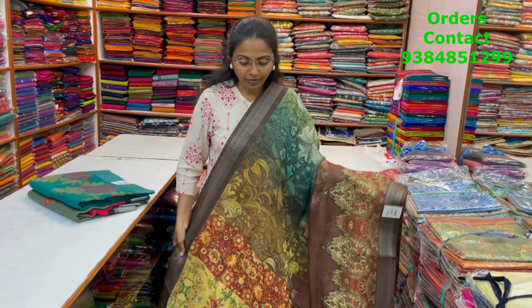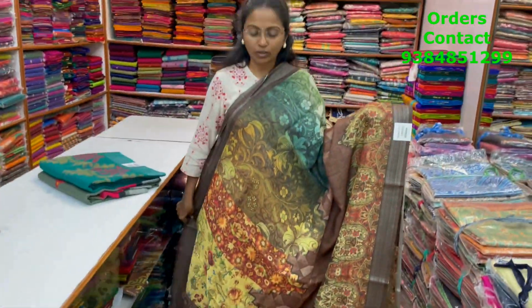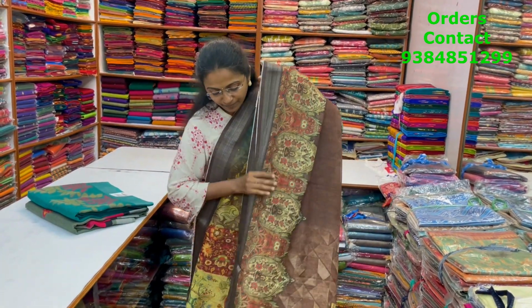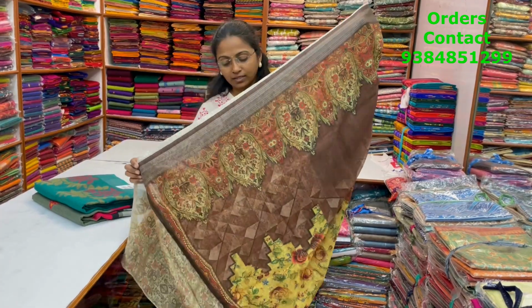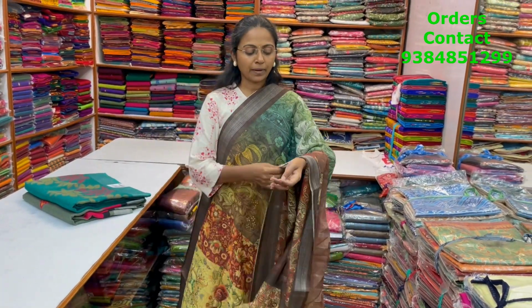A very nice cotton linen saree in beautiful brown combination with lovely floral design in the body with nice zari border on both the sides. And the pallu of the saree is this, and the blouse for this saree, and the price of this saree is 750.